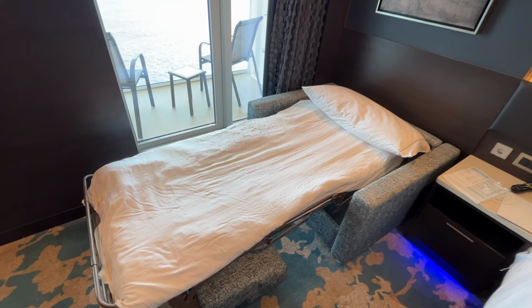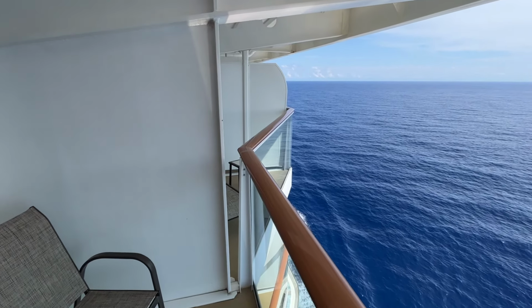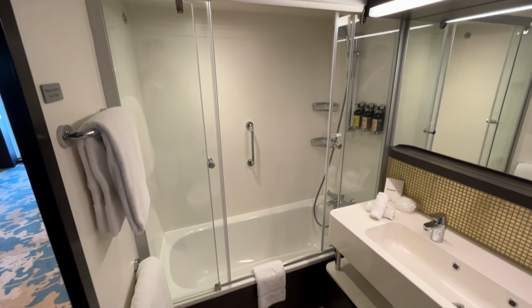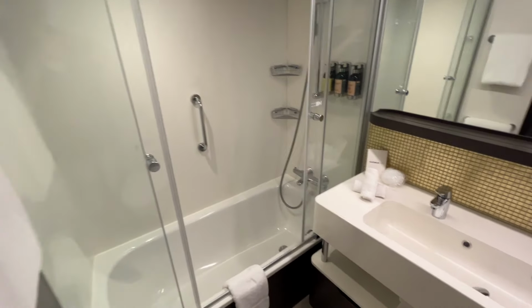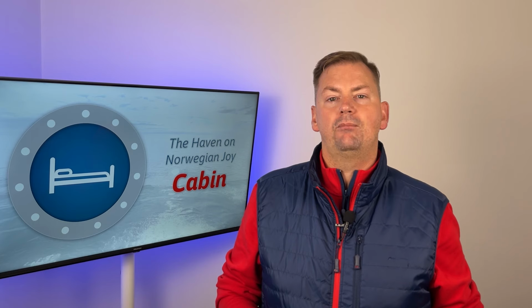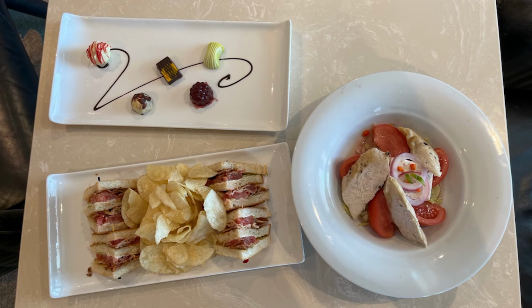The king-size bed was one of the most comfortable beds I've slept in, but the pull-out couch was by far the least comfortable. Since this was a recategorized room, there were 2 balconies separated by a bulkhead. The bathroom was a bit small and underwhelming for a suite, with a small tub, a regular shower head, and upgraded toiletries.